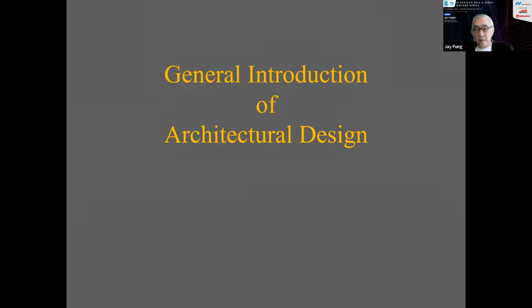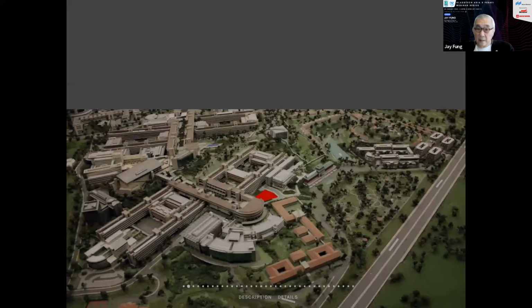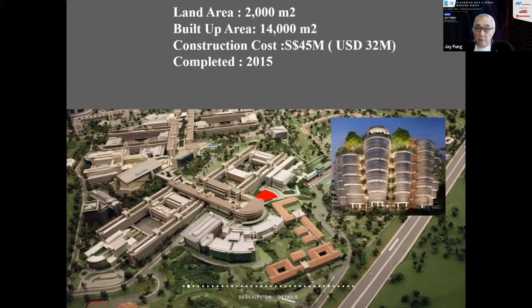So I'd like to just spend a few minutes talking about some of the interesting features about this project. Many of these photos are just taken from the website of the architect, such as this one. And this is the project. The red spot is the campus location, the location of the building. The total built-up area is about 14,000 square meters, at a cost of about 45 million Singapore dollars.